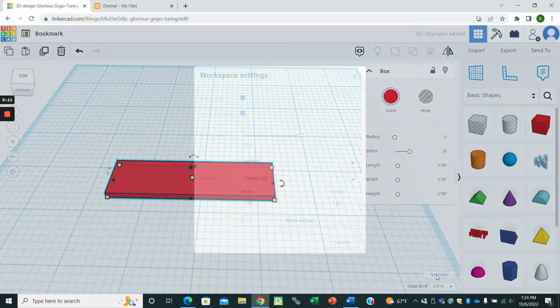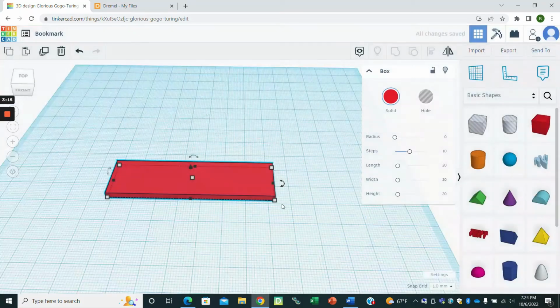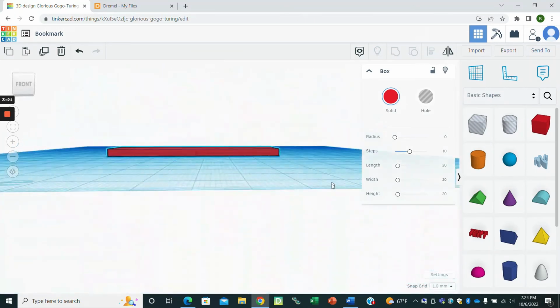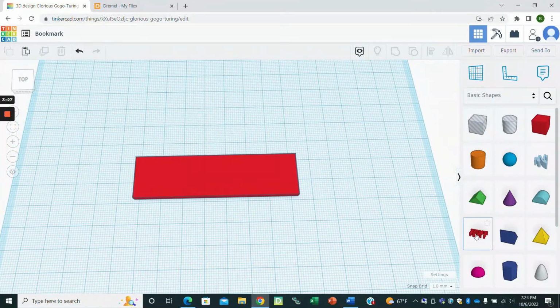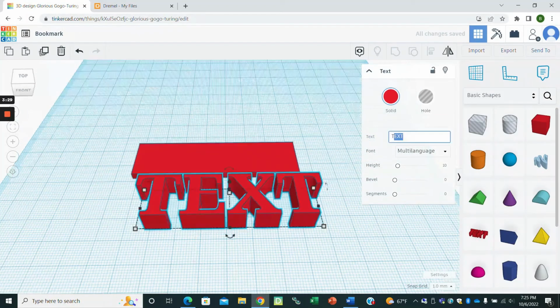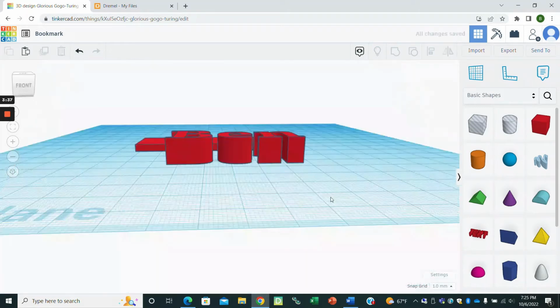But I'm going to change mine back to millimeters because it's a lot easier to do precise movements in millimeters, and most of 3D printing uses millimeters. Alrighty, so this right here is our basic little shape that we're going to use from it. It looks pretty good. Alright, on the right hand side there's a button that says text. If you left click and hold and drag this in, we can actually change this. So since my name isn't text, I'm going to change it to my name, Ben.